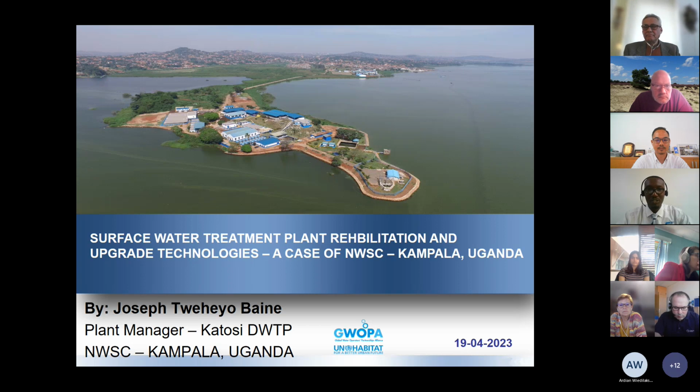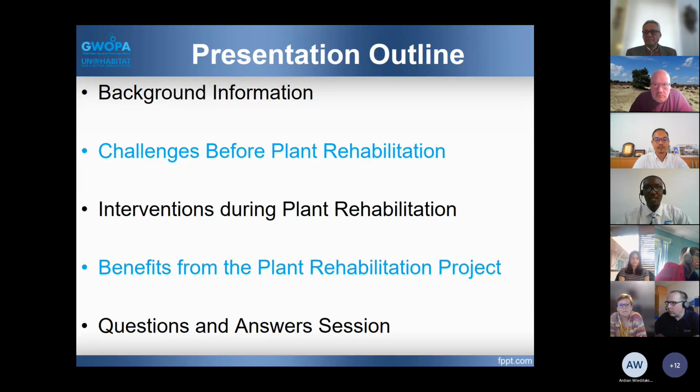And also you can take interest in the kind of water we have. This is Lake Victoria, but as you can see, the water can be green because of too much organic matter.